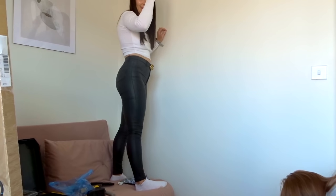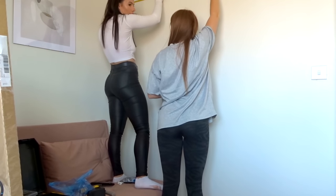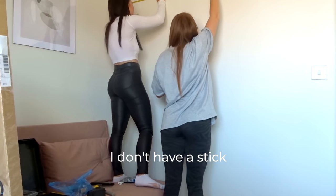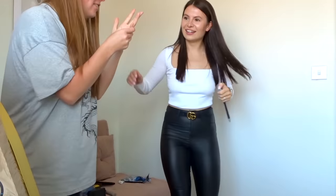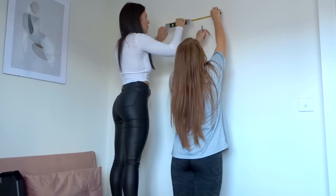No, this is why I said do a drawing! Have you got like a stick? Like a bamboo stick? I don't have a stick. Ah! The mirror! I just cut my finger! Where's the tape measure? I don't know, I dropped it.